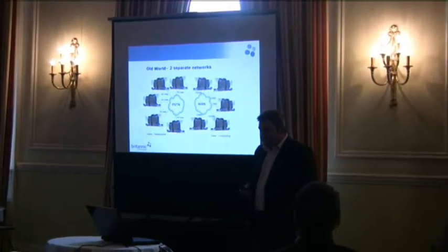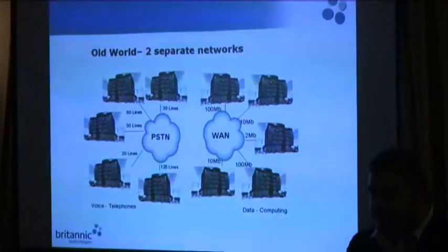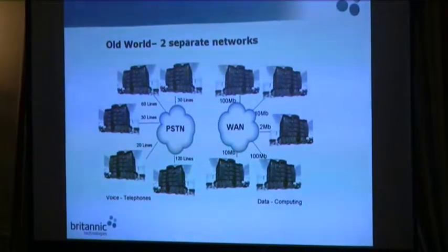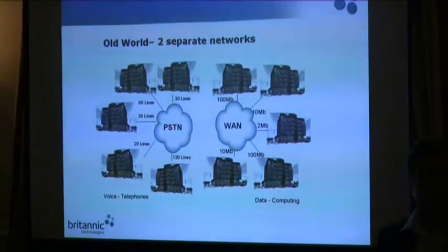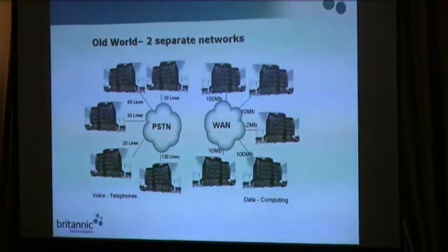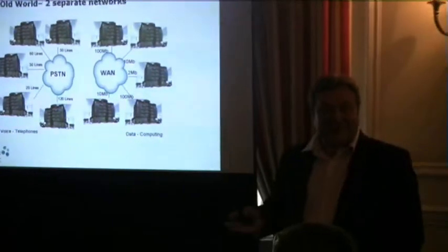Okay, what I'm just going to do is look at the traditional world that we are used to and have been working with for many years. The traditional world shows us that we have different locations for voice, with telephone systems implemented, and then connections generally to ISDN, to the PSTN network through ISDN lines. So I'm sure that's familiar to all of us in the room.